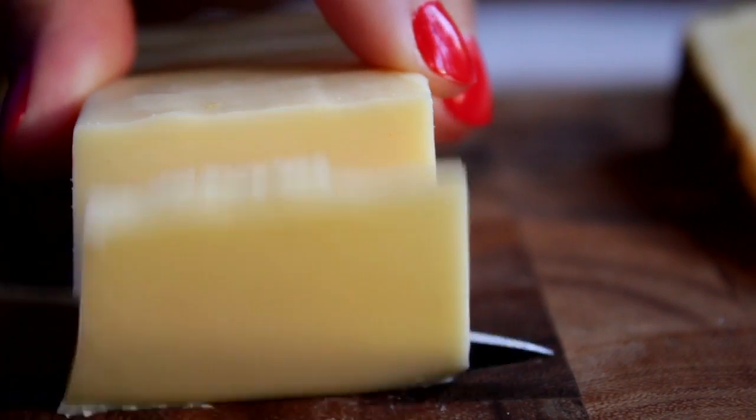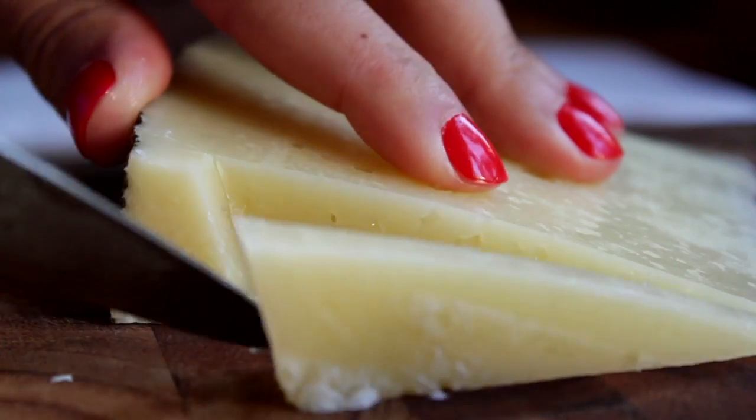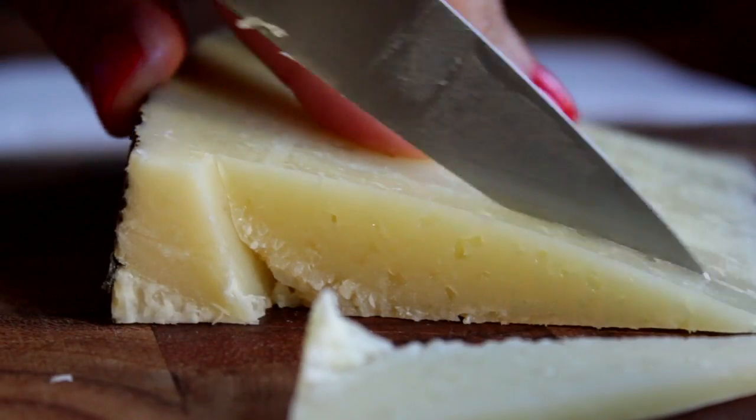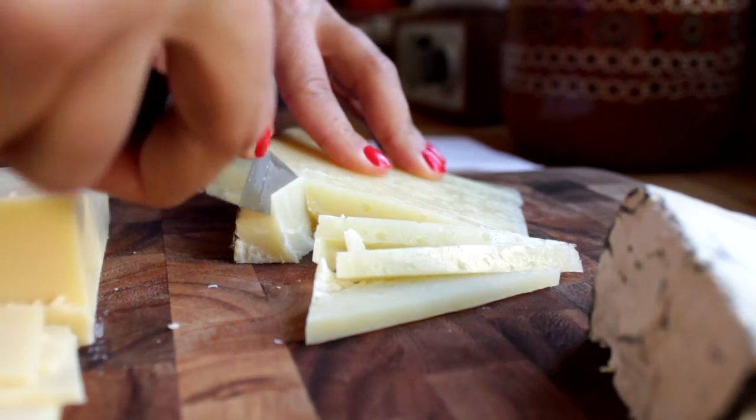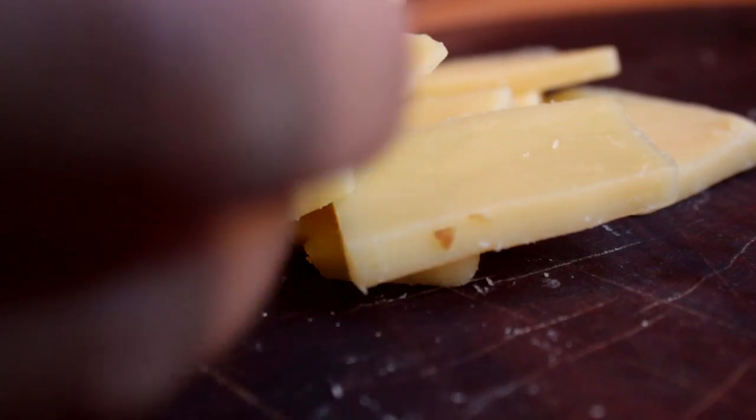Something that I like to do is to cut all of the little pieces of cheese into small, bite-sized slices so my guests can just grab. They don't have to worry about messing around with reaching across the table with a knife. Just simple, make it easy on everyone. Okay, just start piling the cheese on the platter.